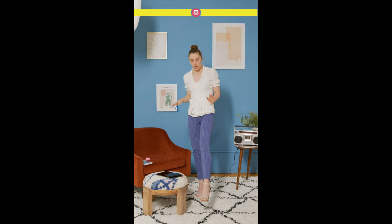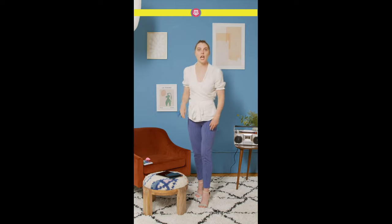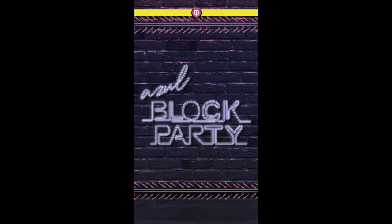Now, the reason why we are doing the block party show is for the Azul Block pant. Aren't they awesome? I've paired them with a white top as well. I've gone from a black top up to a white top, so the spectrum is huge with this color. There's a couple of beautiful colors involved in the pant: that periwinkle blue and then that dark blue tint through them, with the gorgeous wood panel look. Azul block is an ode to the Spanish wood block pattern that you see in the architecture. Get yourself some gorgeous pants.